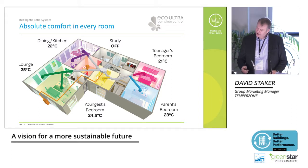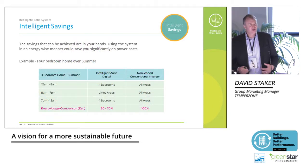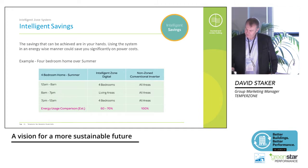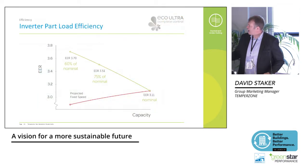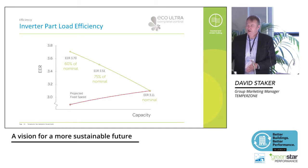And while that sounds quite simple, if you take that a step further and look at what does that mean, it actually means that for most of the time, you're not actually running the whole of the house. When you don't run the whole of the house, when you're using 60, 70% of the unit's capacity, not 100%, you've actually moved up this line to a more efficient place where the unit actually works. So not only are you not air conditioning a space you're not occupying, you're also using a product more efficiently.